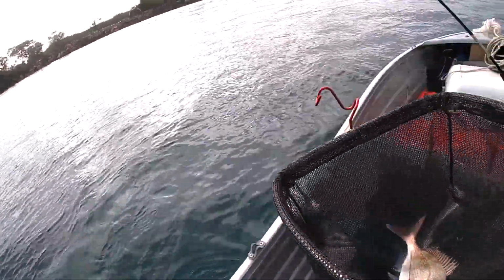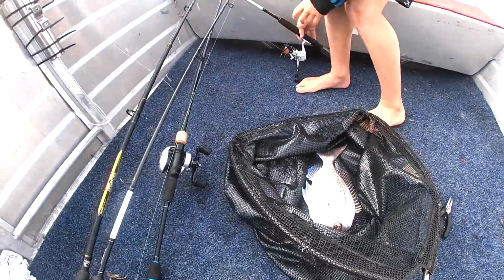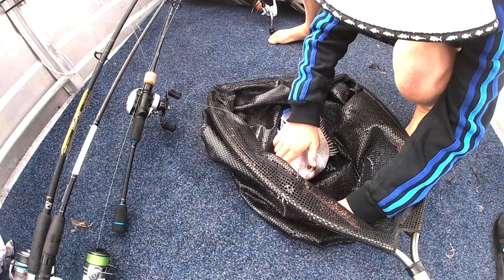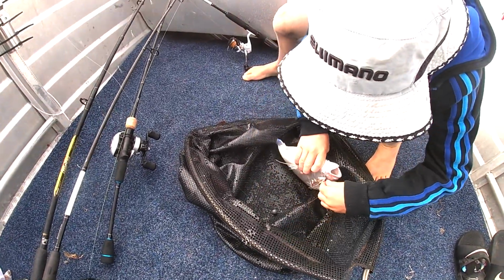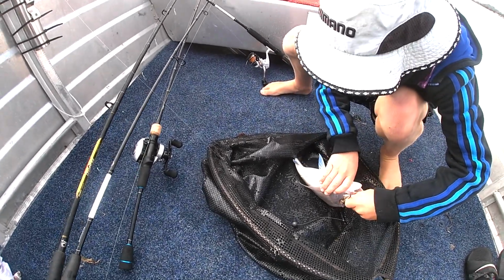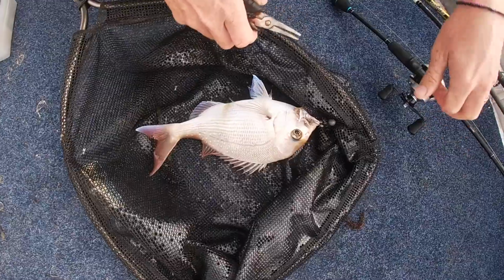Yep, right, we got a nice pink snapper here. This guy's definitely bigger than the one I think we got this morning. It's definitely fatter. Get the hooks. He absolutely smashed it within a few seconds. Oh, he's good. Nice one.